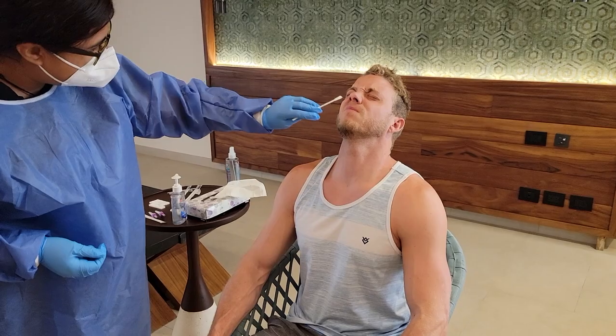So we're getting ready to head to the airport. Yesterday we got our COVID tests, which were included with the resort. And we're going to wait for airport transfer, unfortunately, and head back home to West Virginia.